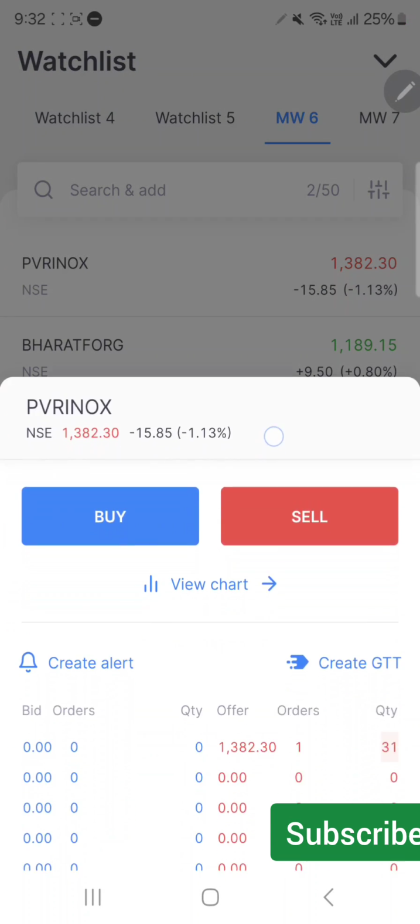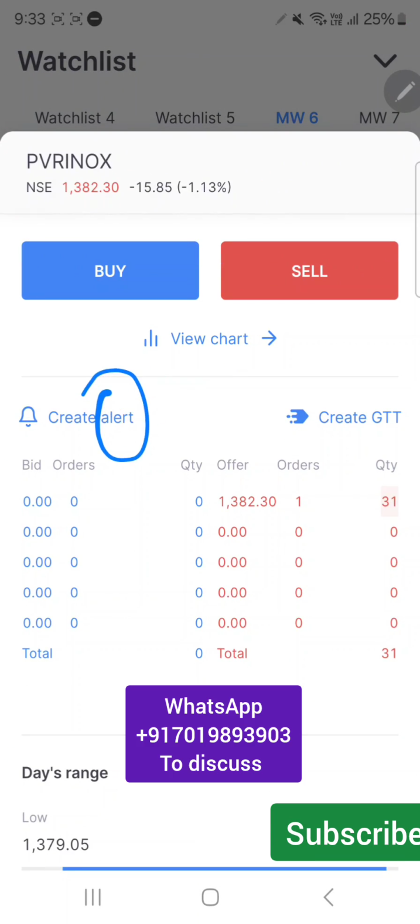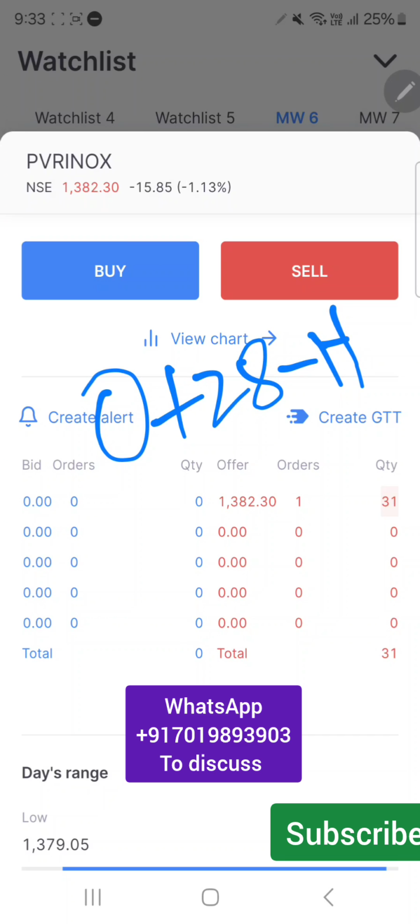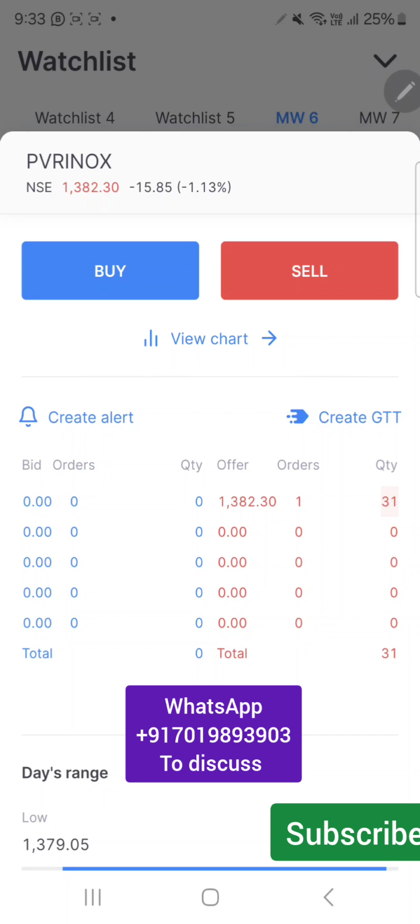First stock to observe for tomorrow will be PVR Inox. So for this stock, just see the opening price tomorrow and add opening price plus 28 to find out the maximum high the stock might touch for tomorrow, and opening price minus 28 to find out the maximum low the stock might touch for tomorrow.